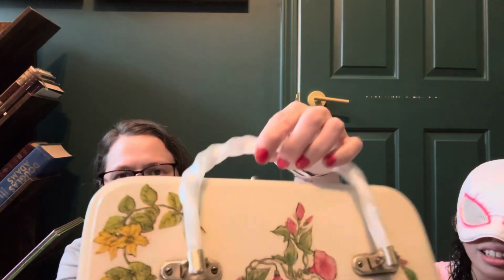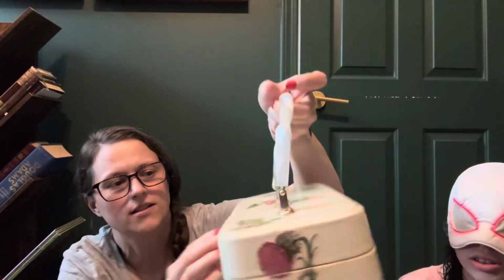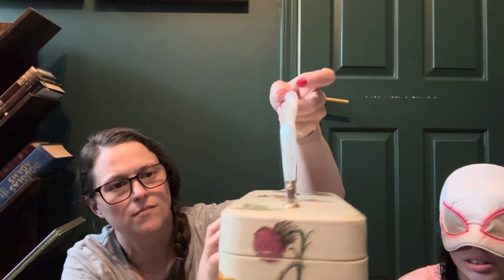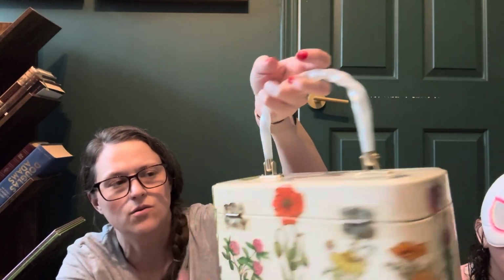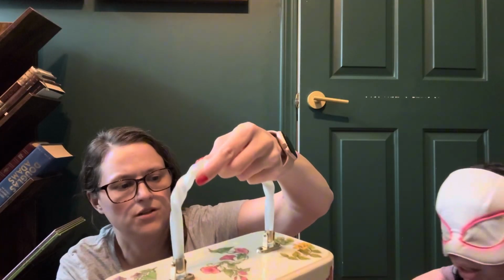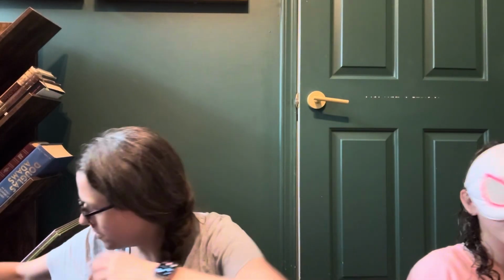I know. It's got some really pretty florals on it. It's got some tape over the back hinges. I'm gonna assume that was to protect it from the nails, but I'm gonna pop that off and make sure that that's all that is. Okay. That's probably gonna be bread and butter as well.